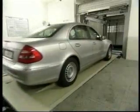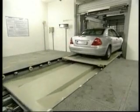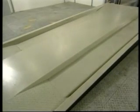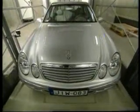Meanwhile, the pallet with the car is moved horizontally out of the transfer area and an empty pallet replaces it, ready for the next car to be parked in. The pallet is transferred to one of 5 vertical lifts and moved to one of the 4 parking levels. The system software has calculated the fastest way to the next free parking space.